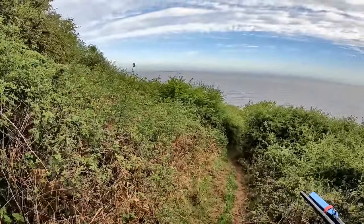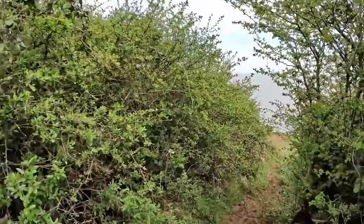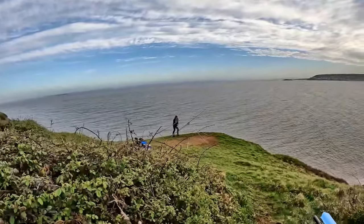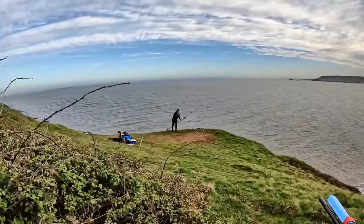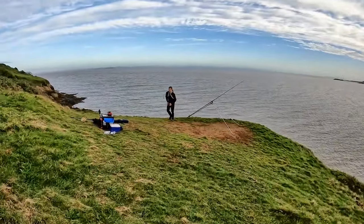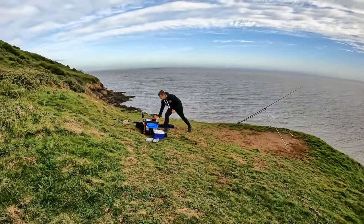Bit drier this time. Last time I came down, I fell over a couple of times and Jack had to come back up and grab my box. So this is a bit drier. And there's Jack, all set up in my spot. Had five. Huh? Had five. You've had five, yeah. What, 5 minutes rest?